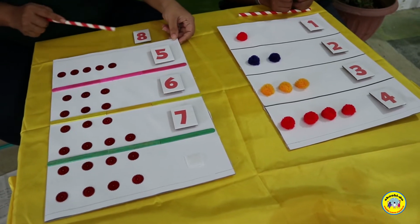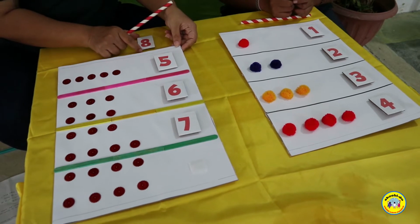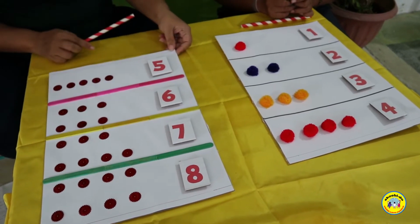1, 2, 3, 4, 5, 6, 7, 8. 8 beads. This is number 8, miss? Yes, miss, that's number 8. Yes, very good. We put number 8 here.